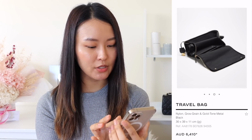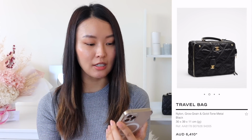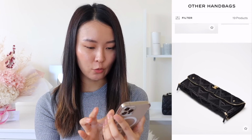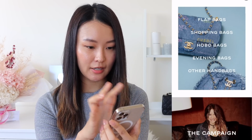Probably have to see it in person, but it's a very nice idea, and it's something that I haven't seen from Chanel before, so that's kind of interesting. And there's another one, I think, yeah, a larger one that folds up the same way as well. Kind of a nice idea. And that's basically it for handbags.